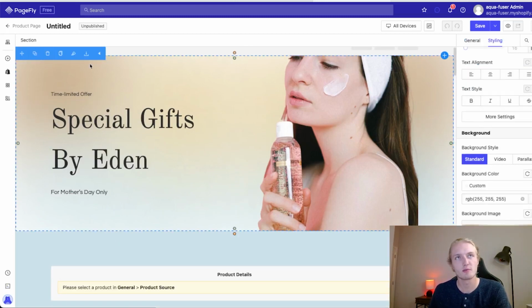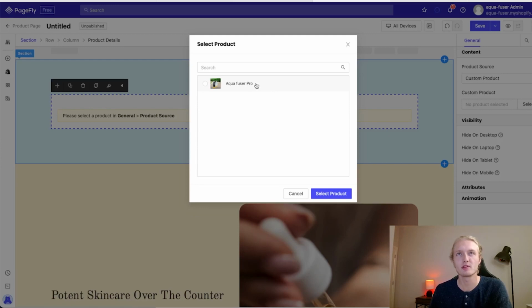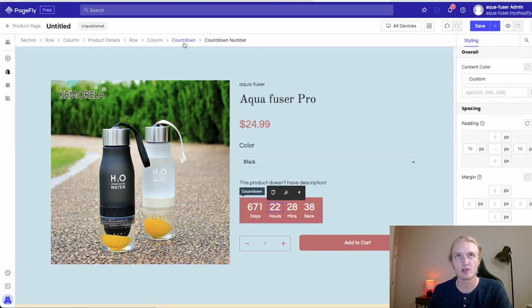Since this is a product page, we don't need a big hero image above that. And with the page builder apps, it's pretty simple. It's a lot of drag and drop. So as you can see, I'm just going to select the product here. It will automatically put our product in, and then you can just start changing things around.